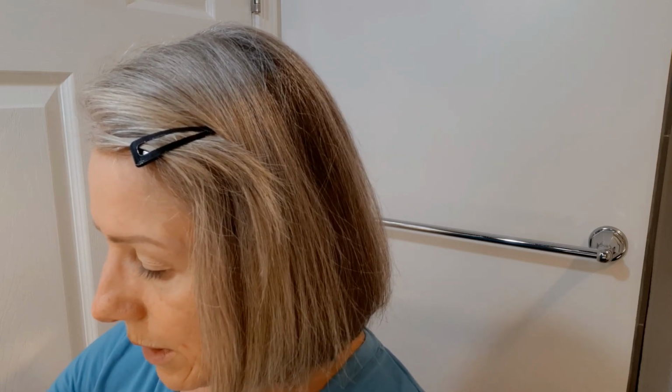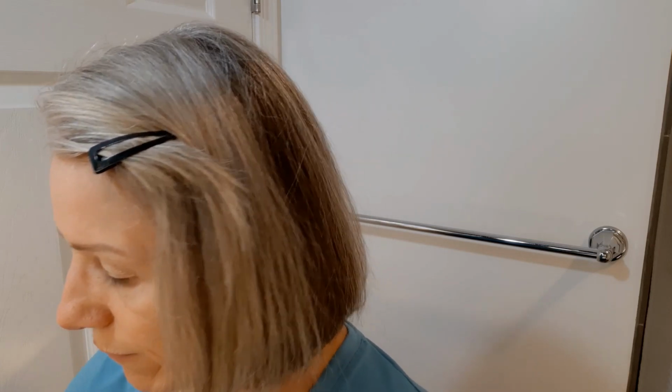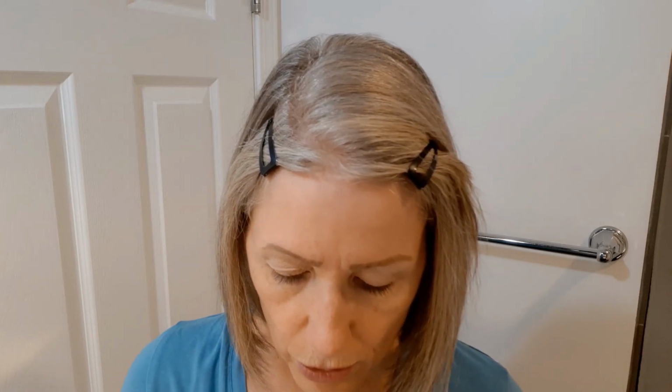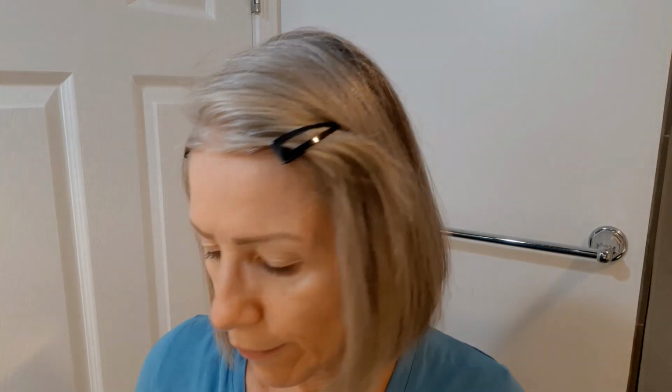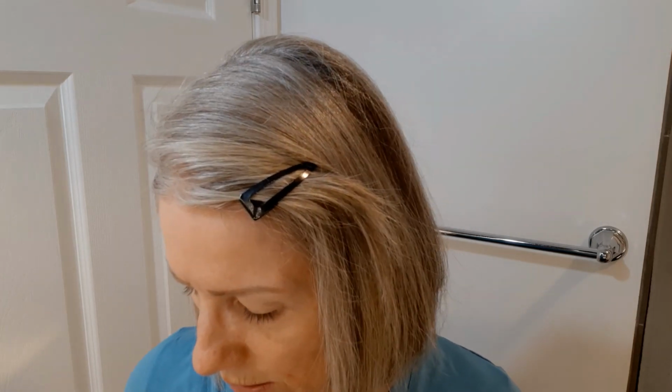And I'm going to go in here with one of my favorite brushes from Walgreens. And you've seen this too. I don't see a need to change a successful tool. So this is my Walgreens double-ended shadow brush. It's got your fluffy side and your placement side, and this is a great travel friend because it does it all.